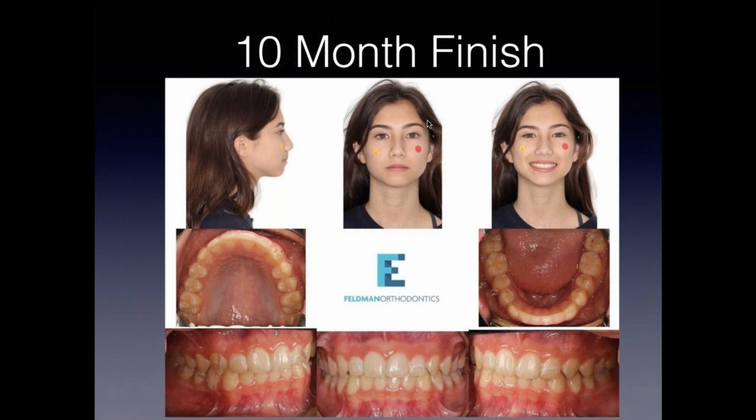This mom in particular told me that she was really suffering at the beginning with the pressure from the aligners, and she was using that V-Pro even in the car. She would plug it in, it has a little USB, and she found that it helped her so much to even get through the day on her way to school. So she really benefited from using the V-Pro.